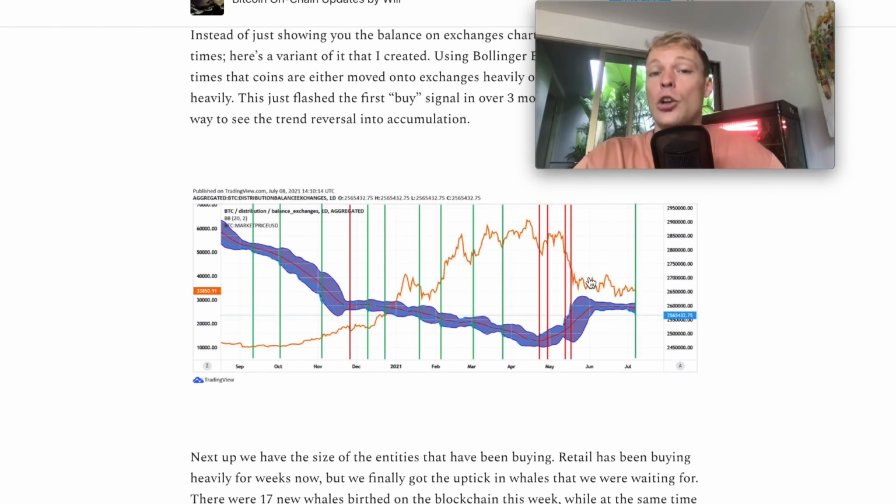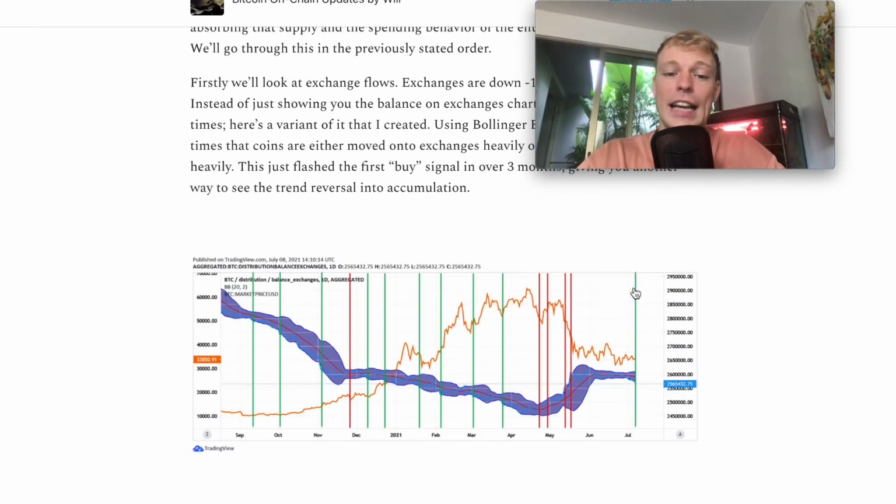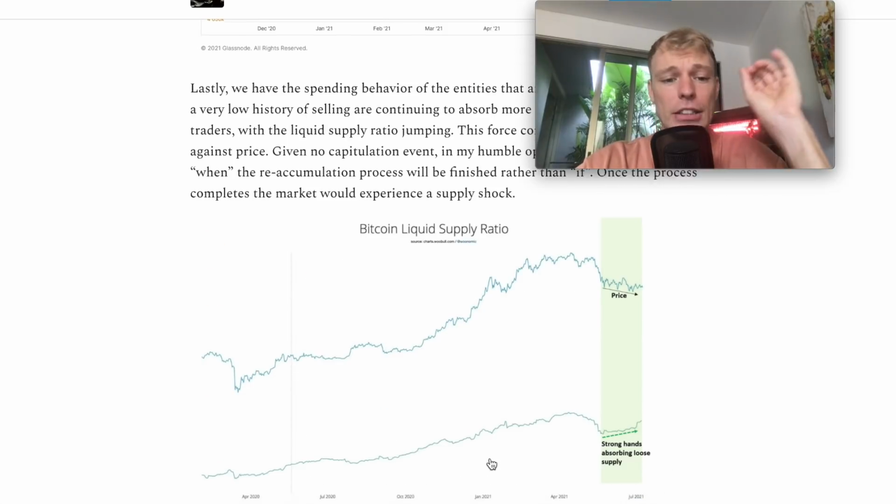But this is another bullish metric right here, showing us that the Bitcoin right now is being pulled off exchanges, scooped out of exchanges into cold storage, into strong hands. And that is in general also a bullish sign. Again, not a bullish sign for the day-to-day time frame, but it is a bullish sign for a week-to-week time frame. Then guys, let's go to the next chart.